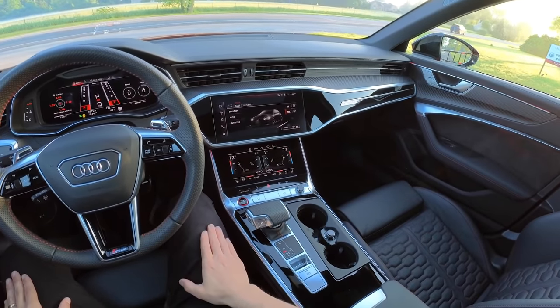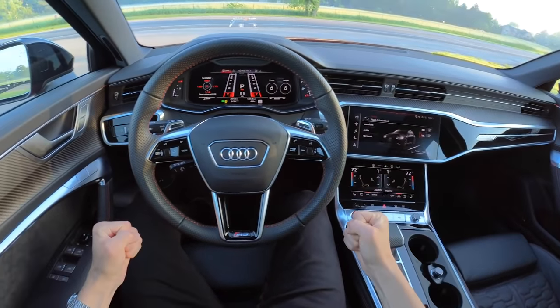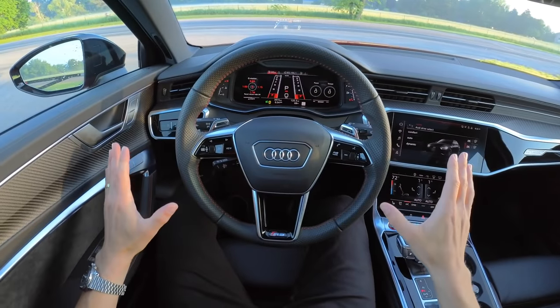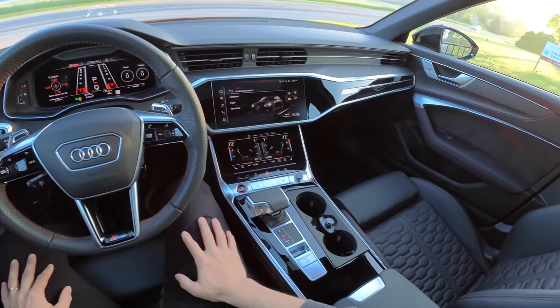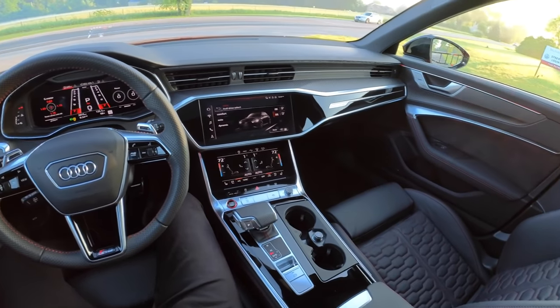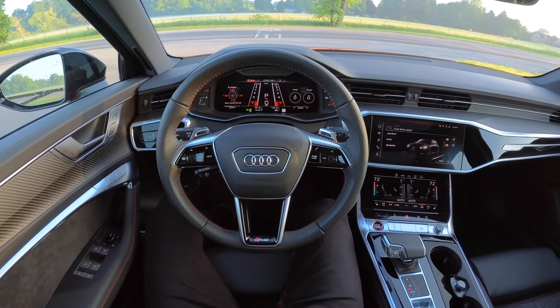I'm a little bit disappointed in the exhaust note. I want just a little bit more volume, but again, you can solve that in the aftermarket. Not a deal breaker, not a big deal. These screens are what they are, and the rest of this car is just so cool. So anyway, those are my thoughts on the RS6.